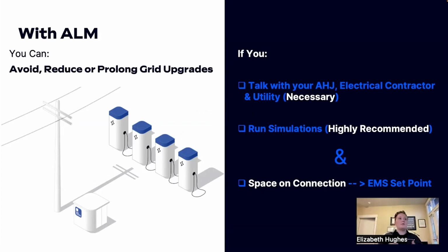When we think about reducing grid upgrades, maybe you were originally going to need a 1 megawatt connection, and now with ALM, you're only going to need a 0.5 megawatt connection. Going back to talking about that linearity in the relation between the size of equipment and its cost, that's going to roughly translate to a 50% cost reduction. And of course, we can think about prolonging grid upgrades with ALM.